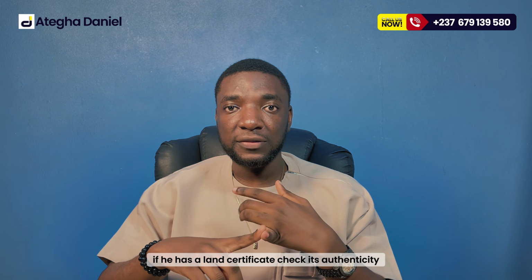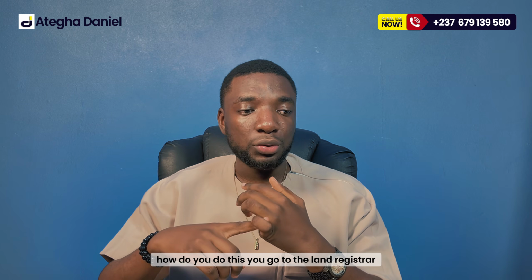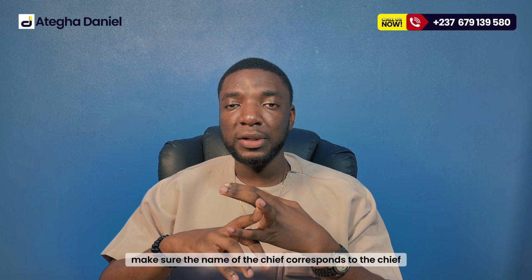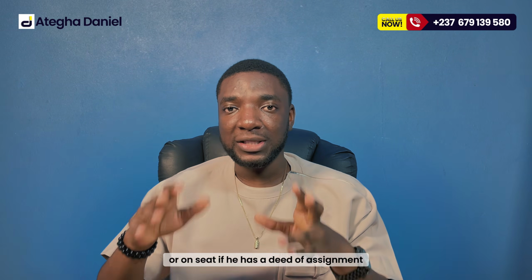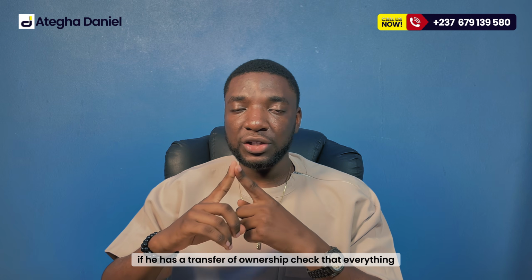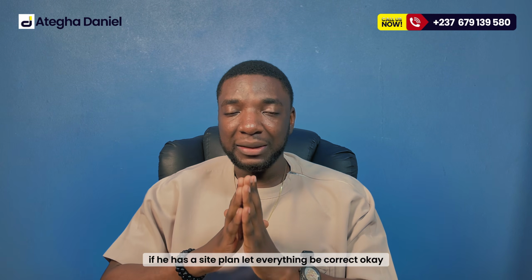If it has a land certificate, check its authenticity, check that it has no duplicate. How do you do this? You go to the land registrar and ask for the true certified copy of the land certificate using the land certificate number that is on the land certificate. If it has a chief attestation, make sure the name of the chief corresponds to the chief that is currently enthroned or on seat. If it has a deed of assignment, make sure that every piece of information is complete. If it has a transfer of ownership, check everything. If it has a site plan, let everything be correct.